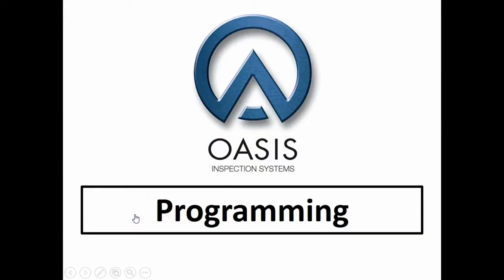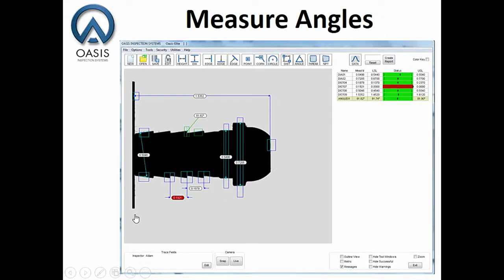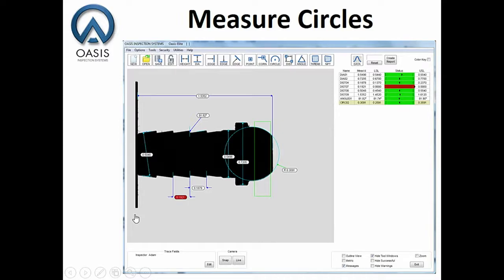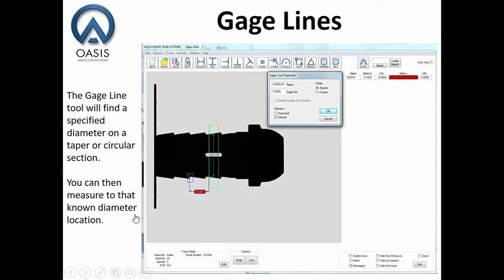Let me skip through these and talk a little more about our capabilities. Obviously, diameters are very easy for us, distances are very easy, angles, circles or larger radii. But some of the other capabilities give us a lot of depth and eliminate our customers' needs for hard gauges in a lot of cases. An example is an offset diameter, where we're able to find the diameter at a specified distance from an edge. And then we also have a gauge line, where we can measure a distance from an edge to a specified diameter. This again will eliminate a hard gauge for a lot of our customers, and we see that mostly with customers who do ammunition, armament, those types of things, where they want to look at tapers and how tapers are graduating.